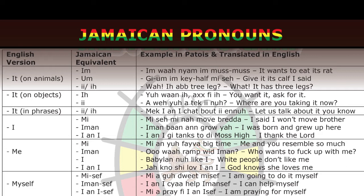Now, personal pronouns in Jamaican Patois. This is our first category of pronouns. We have so many pronouns. We have possessive pronouns. We have interrogative pronouns. We have relative pronouns. We have personal pronouns. I mean, they are quite a number. There are about 5 categories of pronouns. So we are going to look at them. And this is the first part of our pronouns today. Today we are going to look at personal pronouns and another version of pronouns under the same category.